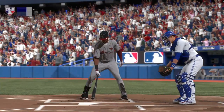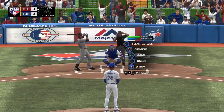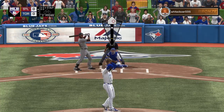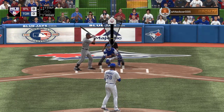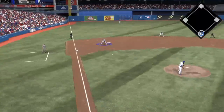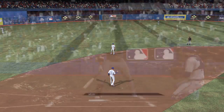Almost ready for game time at Rogers Center as the roof is shut to keep us nice and warm. Live baseball here on MLB Network, and it comes your way next. Nomar Mazara is in to start things off as he looks at a ball to start the inning. 1-0. Hot shot to third and handled for the first out.